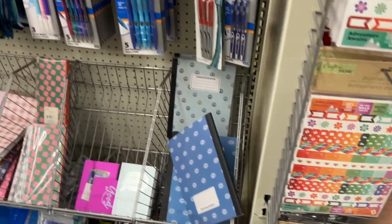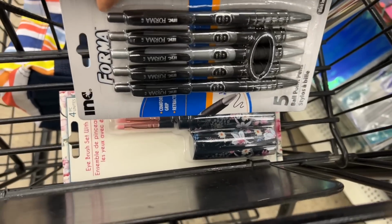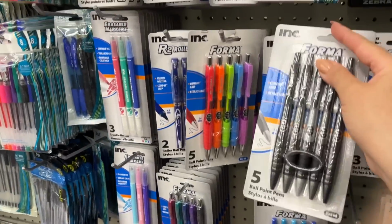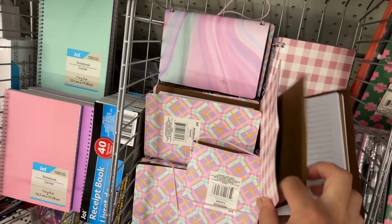So many nice colors. I want to see if these pens, about the average size pen, fit in this little organizer. It looks like it would, right? Or do you think it's going to be a little too big? Maybe some pens without the clip on the top. Just more of a cap size one.